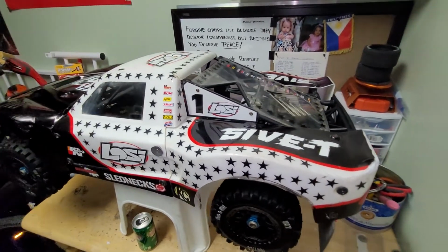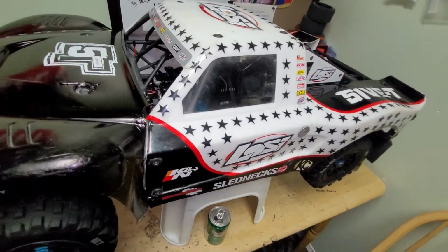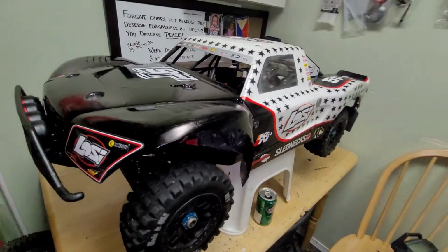This vehicle is not new. I don't like buying new vehicles because they're all stuck. Let's just enjoy the beauty of this vehicle right now.